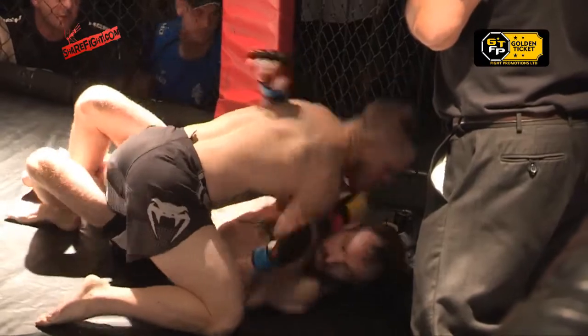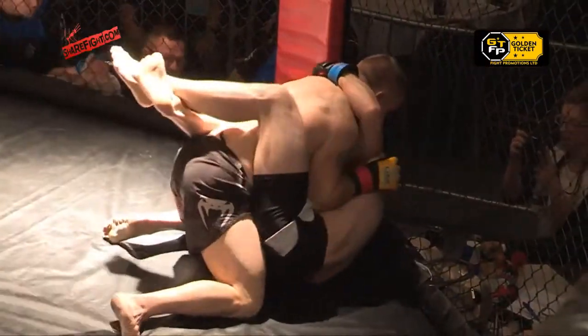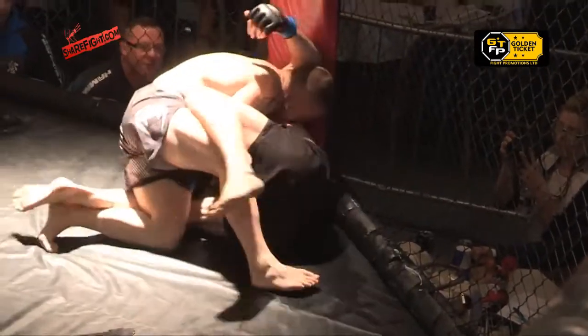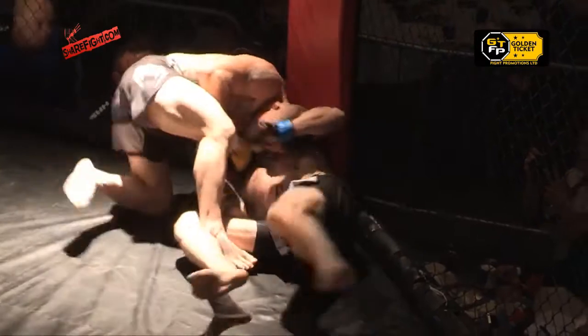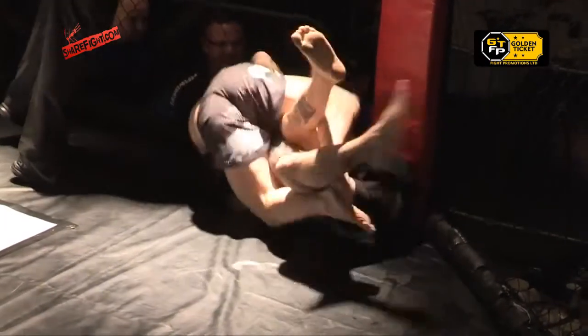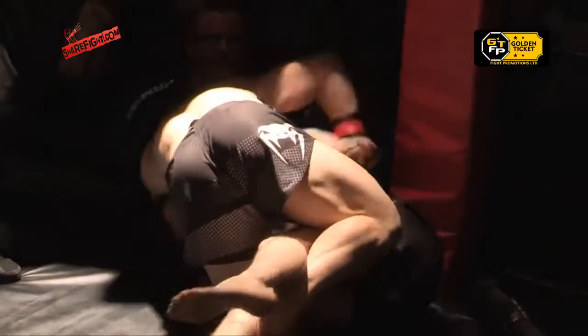Looking to try and maybe get that elbow into play. And now he's going to be careful again because he's got to worry about the attacking guard of Chris Garry. Just goes to show the value of an aggressive game off your back sometimes. Looking for that topside guillotine. Creighton looking for the topside guillotine. He's got a big squeeze here, Steve.